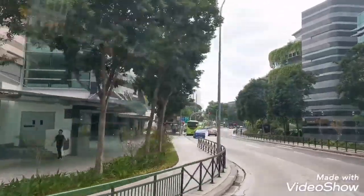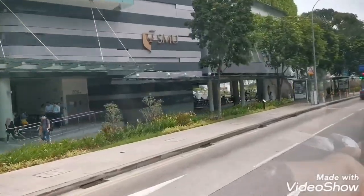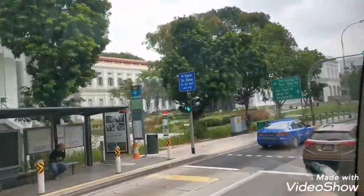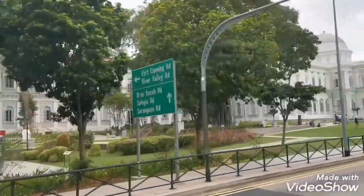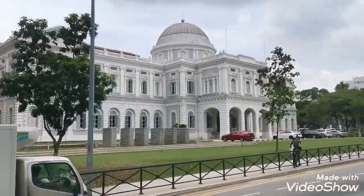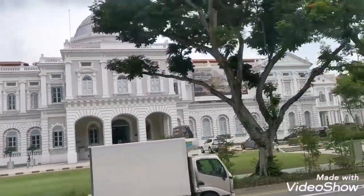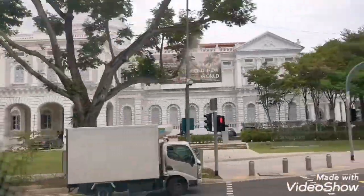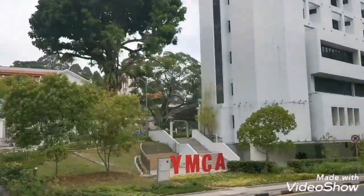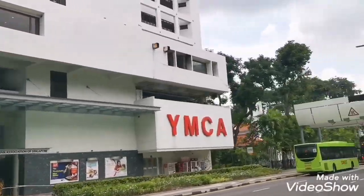Now, after the traffic lights in front of us on the left side is another old historical iconic building, which is our National Museum. Our National Museum here on your left-hand side dates back to 1887. It has always been a museum. Permanent offerings are the Singapore History and Living Galleries, piecing together the past and the present in compelling narratives. Currently, they have another exhibition, the old and new world exhibition. On your left-hand side, the new facade of the old YMCA building.